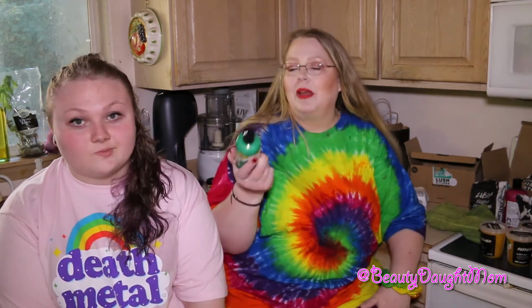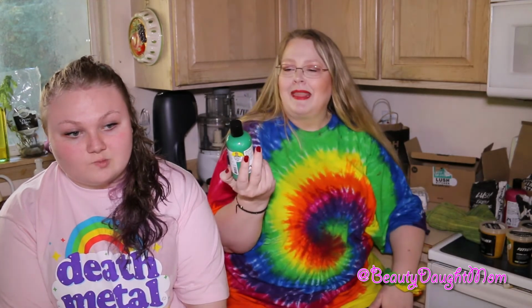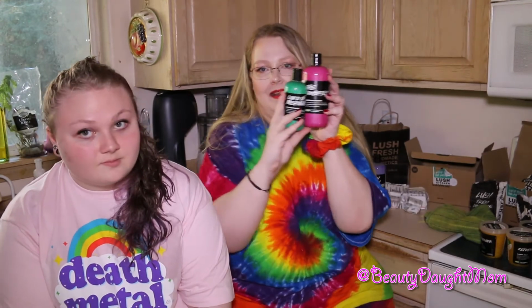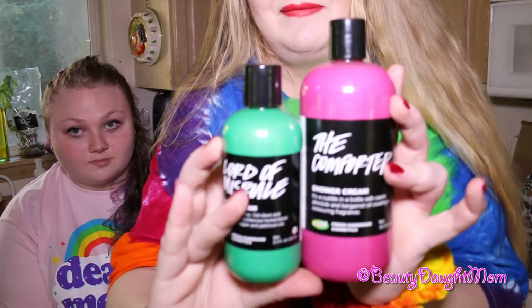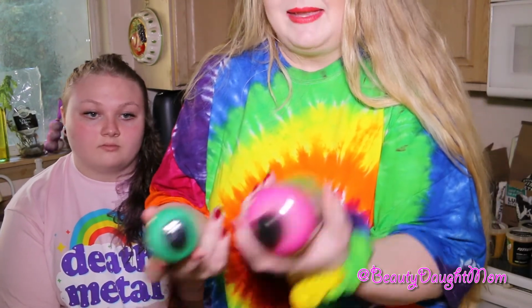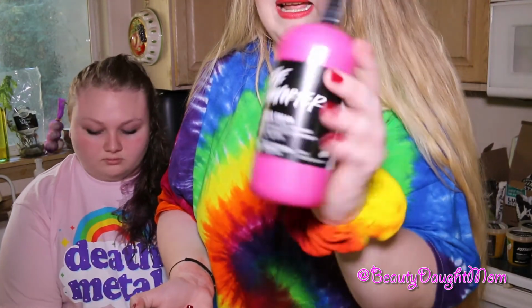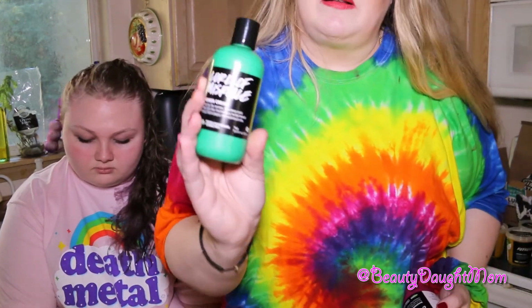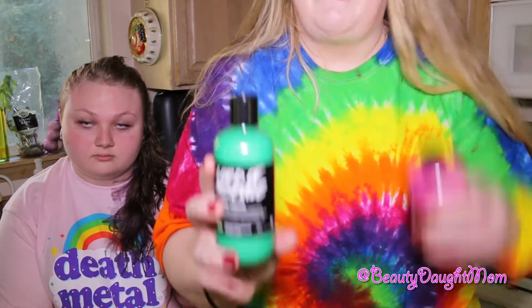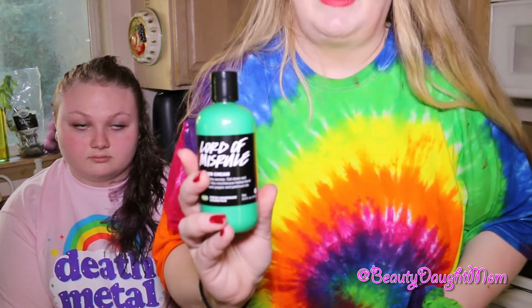Now we have one of the products that I've absolutely been dying for. Lord of Misrule Shower Cream. Now you notice this is considerably smaller than my Comforter. In the UK, the Comforter, by the way, is 16.9 fluid ounces. My poor little Lord of Misrule is only 8.4 ounces. In the UK, they have these clear up to liter size bottles.